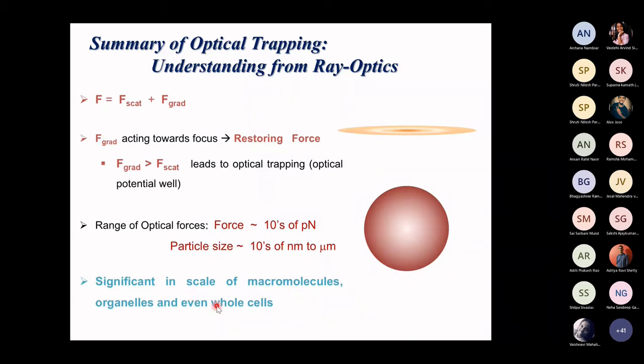So what happens now for optical trapping? You focus this laser beam. This is the lens, a high NA lens. You are focusing the laser beam. Now there is a focus. This is the focal spot, but due to refraction, it is happening like this. And then what is happening? There is a net gradient force acting on it, pulling the particle towards the focus. I have not shown the scattering force which will push, because F gradient is more than F scattering. So this is the physics of optical trapping.